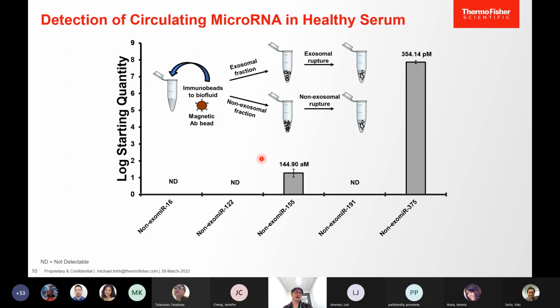However, we still embarked on looking at exosomal microRNA and non-exosomal microRNA. We can use an immunobead that's decorated with different antibodies that recognize exosomal biomarkers such as CD9, CD63, and CD81. Then, by using these magnetic immunobeads, you can precipitate out the exosomal fractions and the non-exosomal fractions. These two fractions can then be lysed using either heat or lysis buffers such as RIPA.